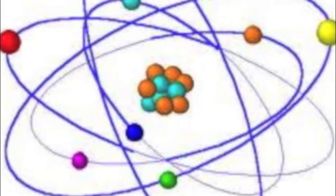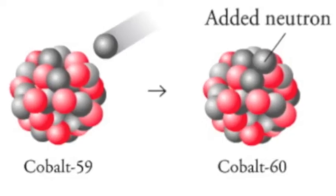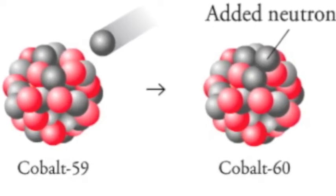Today we will be discussing the radioisotope Cobalt-60, which is the radioactive isotope of Cobalt-59. It has a half-life of 5.27 years. Adding an extra neutron to Cobalt-59 is the way in which Cobalt-60 is artificially produced. Through beta decay, Cobalt-60 emits gamma rays and is transformed into nickel-60.